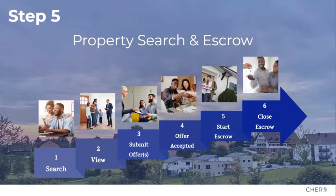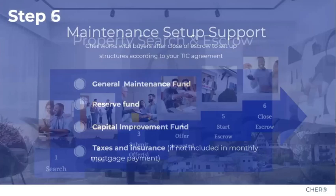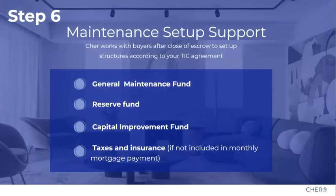So let's just pretend that's happened. You have got the keys and you have moved in. Often that's the last interaction you have with your real estate agent or loan officer, right? You got your keys and we leave you a bottle of wine. Welcome to your new home, and goodbye. But actually, working with Cher, we work with you past that to help you set everything up.